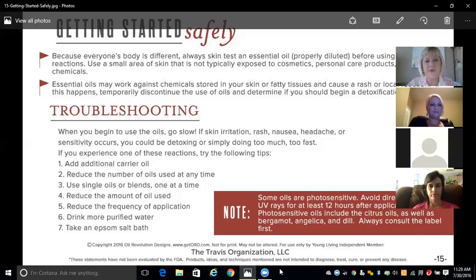Also, I want to mention photosensitivity real quick. The citrus oils like grapefruit, orange, tangerine, and some other oils like bergamot and angelica, they react to the sun. If I was to put oil on my chest and then have a shirt on that exposed my chest to the sun, and I went out today later, it would turn a brown mark here. It wouldn't burn me, but you'd see the color change. And so when you use citrus oils, if you're going to go to the beach, don't go out until 24 to 48 hours later. So that's the photosensitivity thing. Otherwise, that's everything that we need to warn you about with the oils.